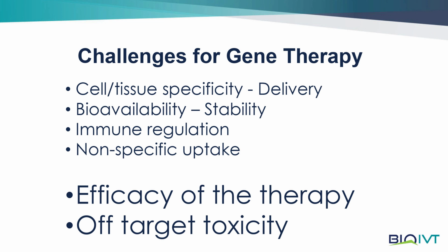But what we want to focus on today is talking about non-specific uptake of CGT treatments and potential off-target toxic effects that may come along with it. Typical CGT therapies are intended to go systemic in the body and home to the tissues that are being intended to treat.